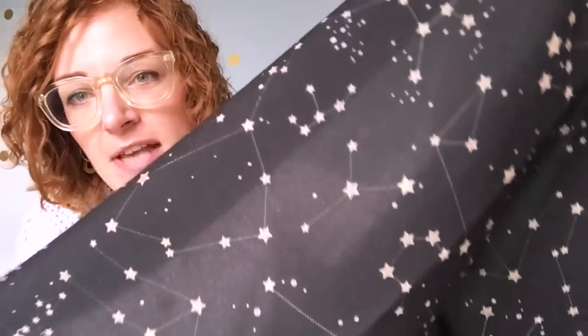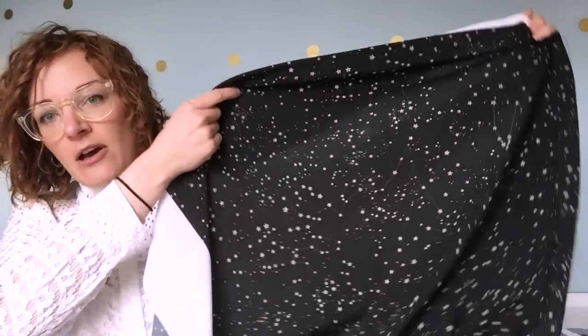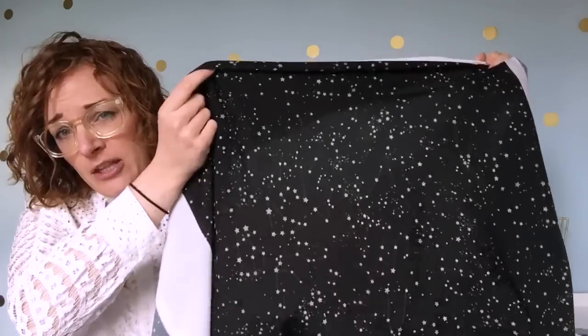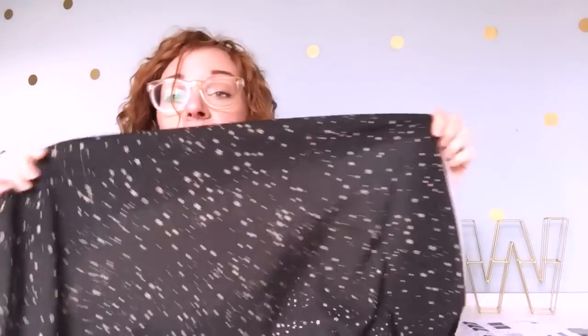So in terms of the quality of the fabric, to me it doesn't feel like a classic crepe. It doesn't have that slightly bumpy texture. You can see it's actually quite flat. It does have a nice drape to it too, to be fair, and it's ever so slightly sheer. So if you were making a dress, you might have to think about lining it, because otherwise we might see everyone's pants.